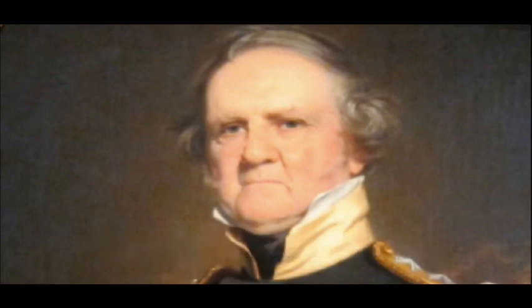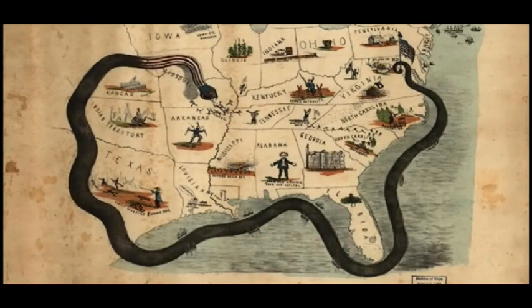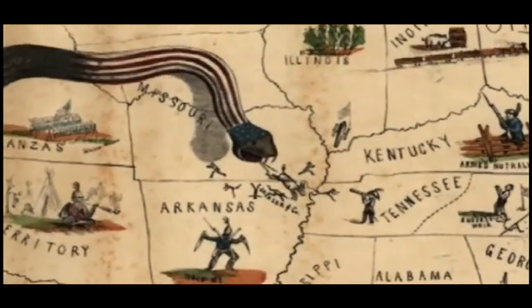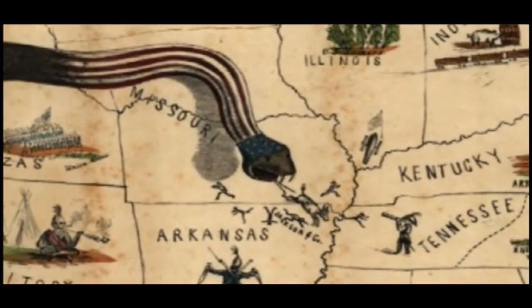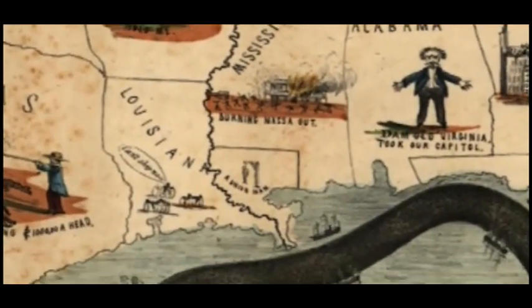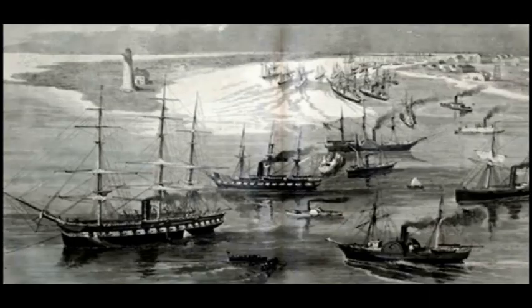Its purpose is to control traffic on the Mississippi River and to form a blockade of southern ports. The Confederate Navy is ineffective against the Union's more numerous fleet. To combat this strategy, private citizens are invited to apply for government approval to wage war against the Union vessels. The successful ones will be financially rewarded.